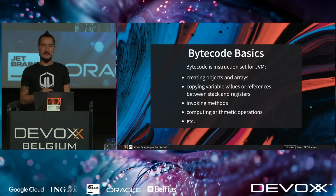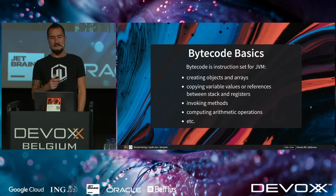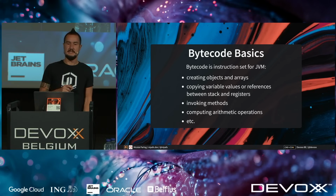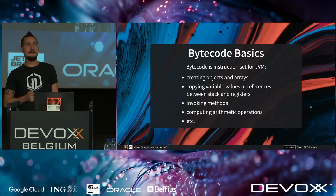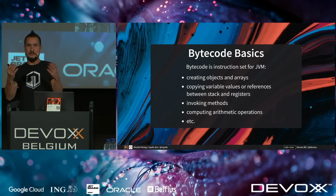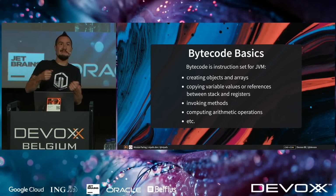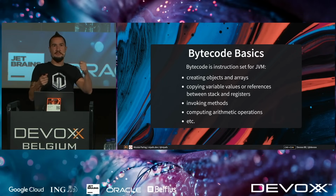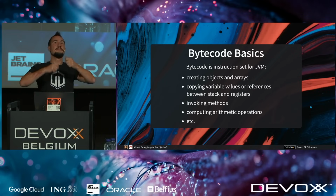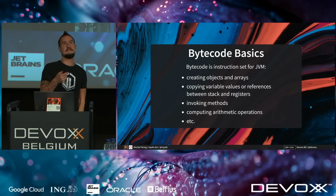Okay, class file API. We talked a little bit about bytecode already, very superficially. Let's go into a little bit more detail. Bytecode is the instruction set for the JVM. The JVM is a virtual machine in the sense that it works kind of like a real machine, but it's virtual. It has inputs and it has state, and it just gets fed commands, and based on that it behaves.